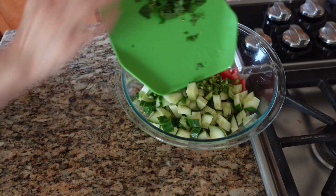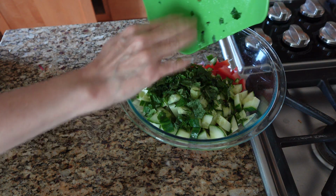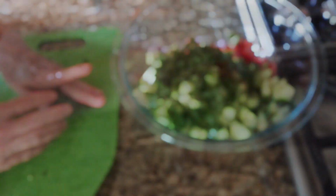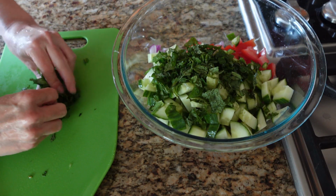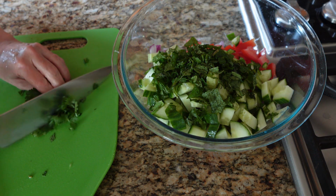I then added the sliced mint to the salad. I then also diced about 1/4 cup of cilantro, and I added that to the salad as well.